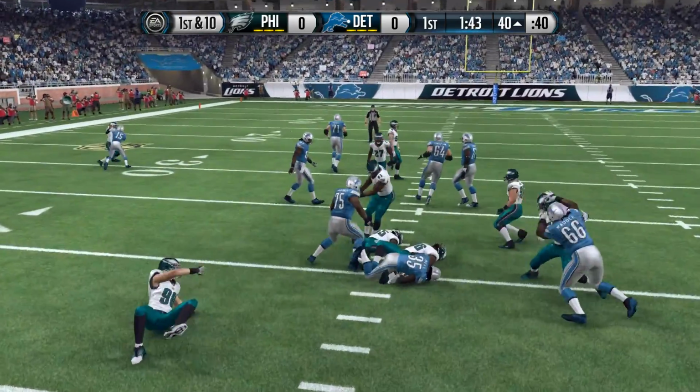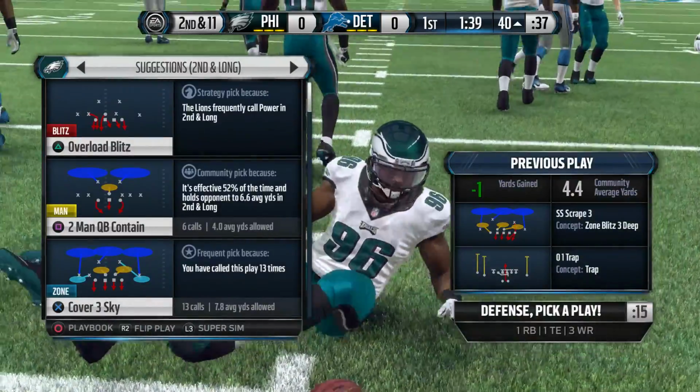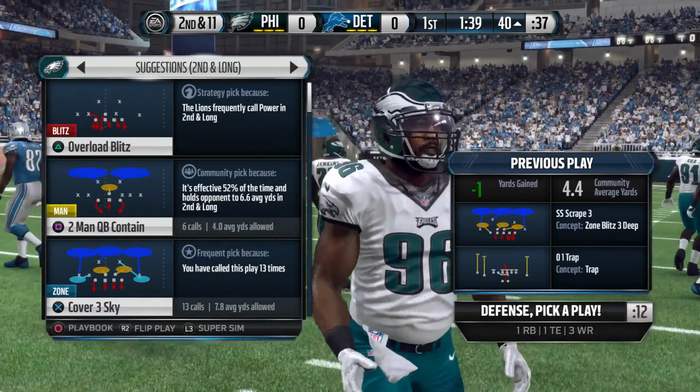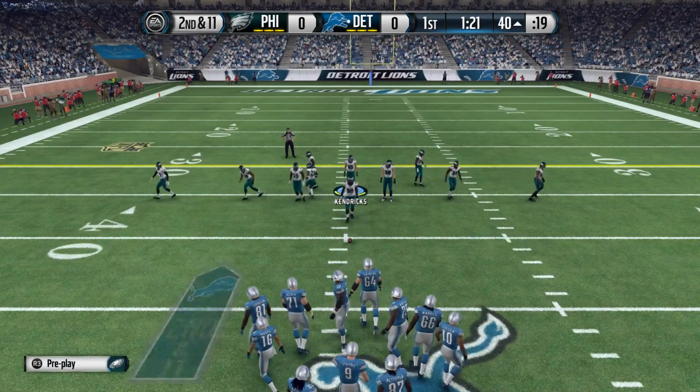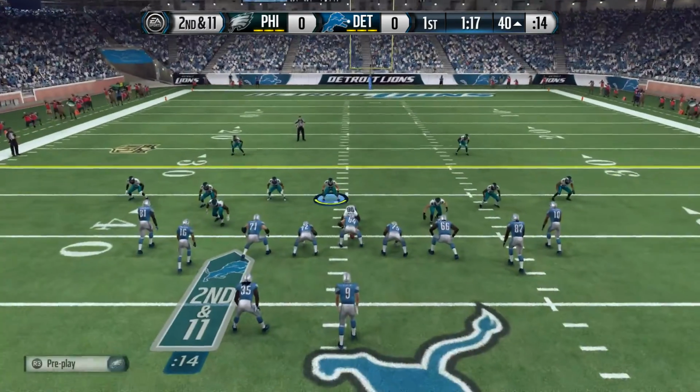Bell's taking the handoff. The Eagles defensive coordinator, my gosh, he is one happy guy. Anytime you get in the backfield and stop a runner and make him lose yards, that's some good stuff.